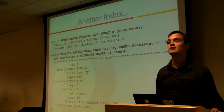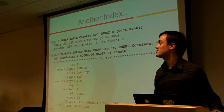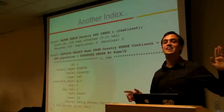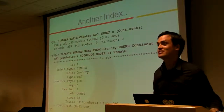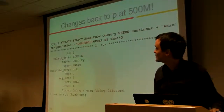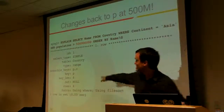What if I change my query slightly and said population greater than 500 million? What happens there? Who thinks that we use the population index if we said population greater than 500 million? This is like, are you smarter than a database? Okay. Yeah, maybe. Who thinks we still use the continent? Okay. We use the population index if we switch it to 500 million.